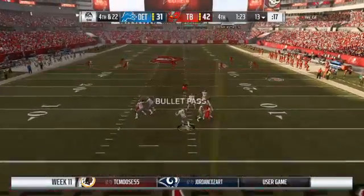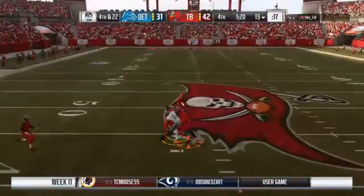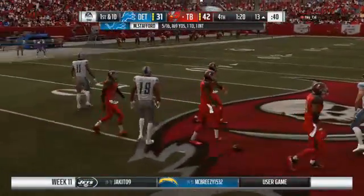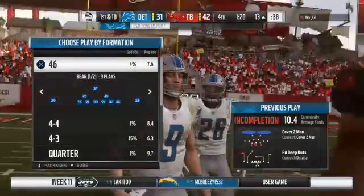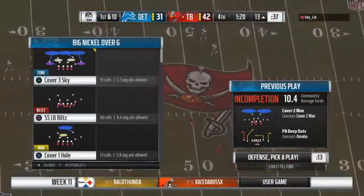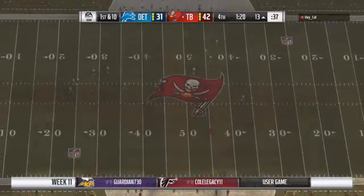Desperation time for Stafford on 4th down. Now a desperation throw deep downfield. And it's incomplete. They cannot convert, and they turn it over. They had to go for it with such little time remaining, and the Bucks have just about wrapped up the victory.